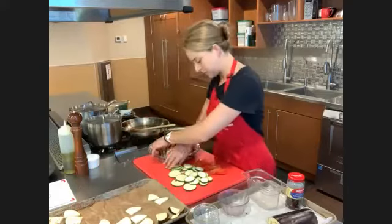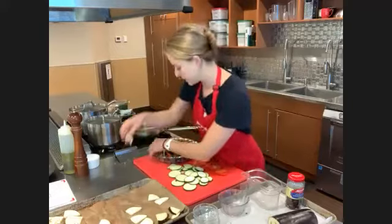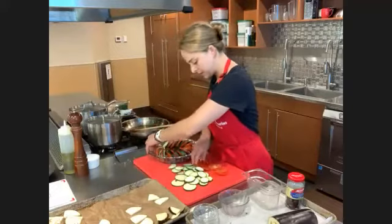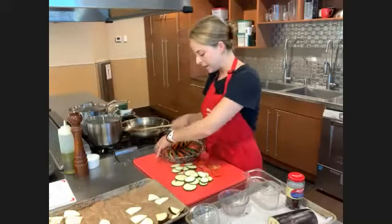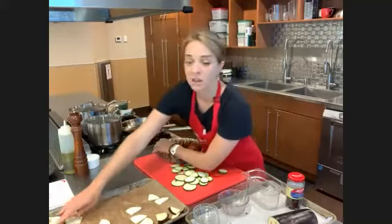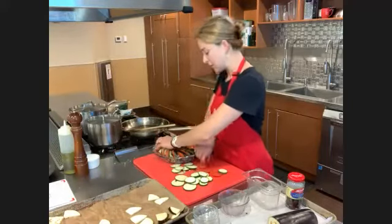I'm gonna do two because that eggplant was small. And hopefully it'll be done in time for you guys to see the finished result, but you get the idea here, right? Kind of like a ratatouille, but you bake it. And that's really gonna make it a lot nicer than standing over the stove and stirring things while they're cooking.